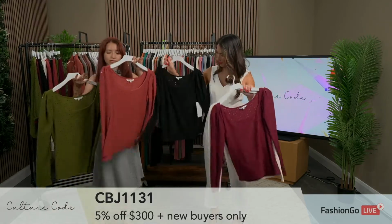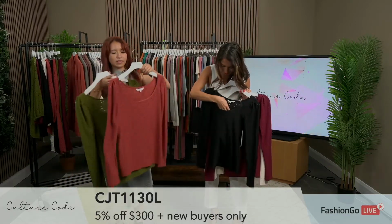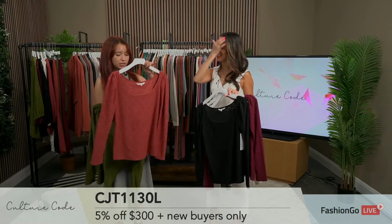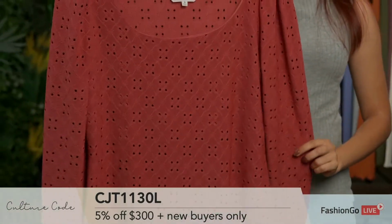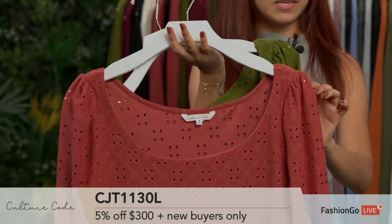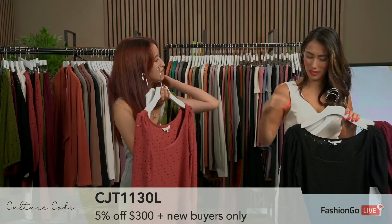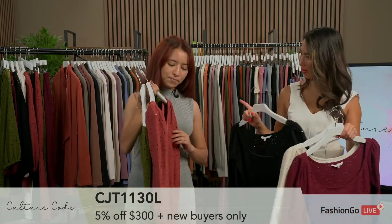So again, this is another style of blouse. And personally, out of the whole group, this is my favorite because it gives more of a feminine look. It looks kind of princessy with the little shirring here at the shoulder. It's really cute. You've got sort of that little poof here. Not too much, tiny, but it's there. So it makes it very princessy, as you said.